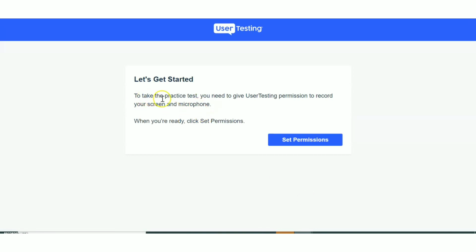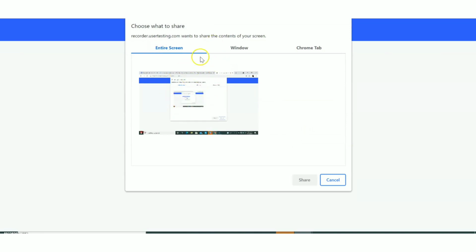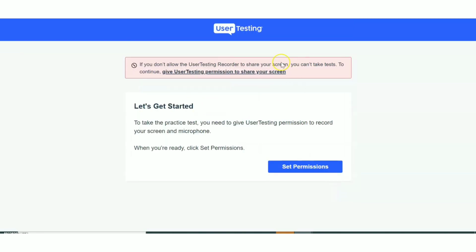To take the practice test, you have to screen record, or you have to share your screen. Also, you have to turn on the microphone. So just click on set permissions. Now, when you click on it, you will be given the options. You have to share your screen. I'm just cancelling this. What you are doing here is showing a demo of how you are using the website. Consider that you are going to use Amazon. You are going to demonstrate how you are using the Amazon website.